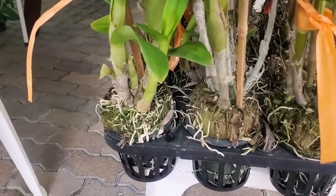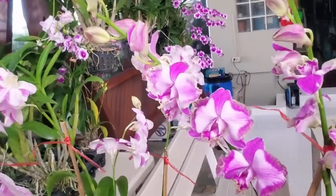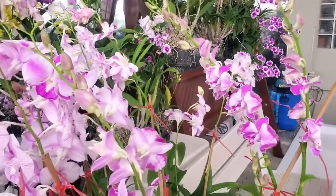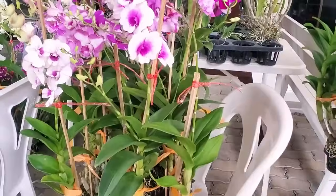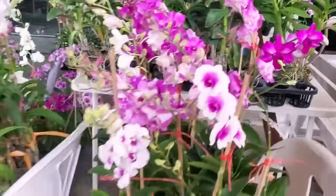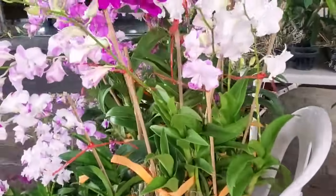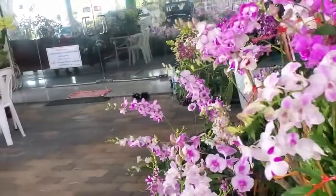And that's basically it. Coconut husk. And of course, give it its daily keep and care. We grow ours in gravel. Because it's so hot here, they have to grow it in a medium that actually helps to keep some level of moisture in the plants.